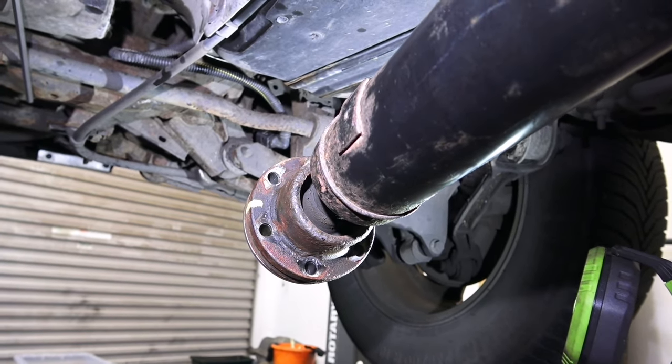Forty newton meters on these things here. Bit of red thread locker on it as well. Right, so we're ready for filling with oil.